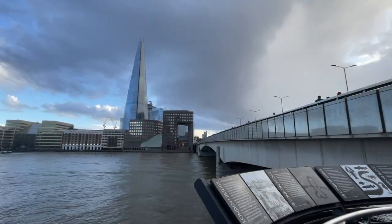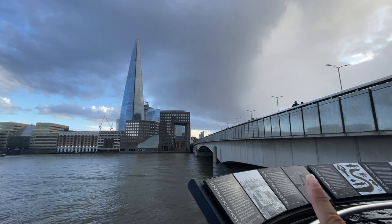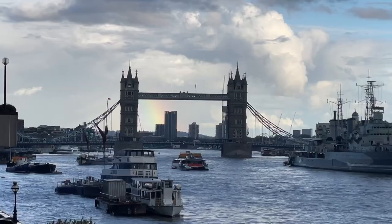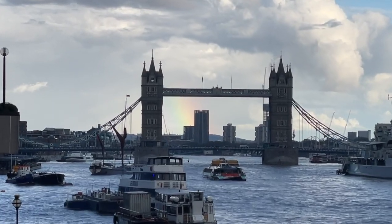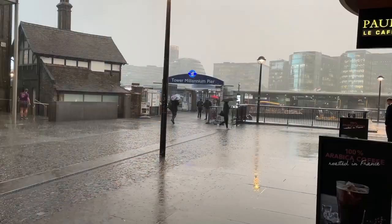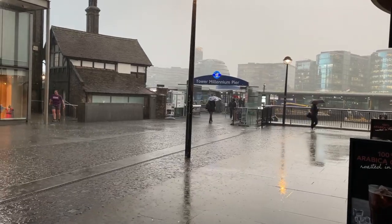I'm just stood on some stairs between London Bridge, which is this one here, and you can see the Shard. There's Tower Bridge with a beautiful rainbow going on behind it. And typically it's just started to rain, but it's been a glorious day. It really has. Gosh, how the weather can change.